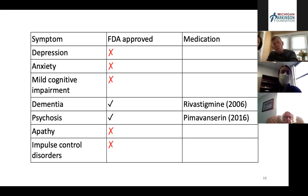But if you look at the most common things we run into, things like memory issues, mild memory issues like mild cognitive impairment, depression, anxiety, apathy is a big one. We don't really have medications for those, so we do our best with the data that's out there. And we sometimes do kind of have to try different things until we get something that works well, because there's not great guidelines for some of these things.